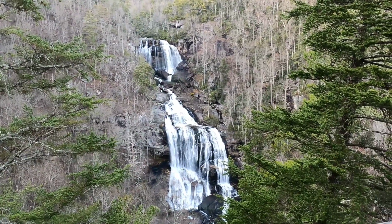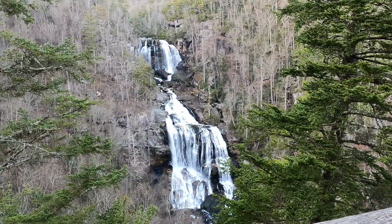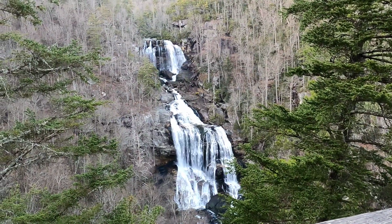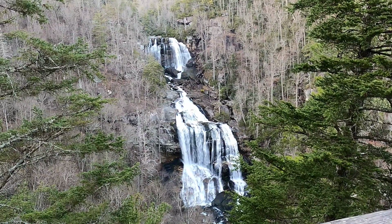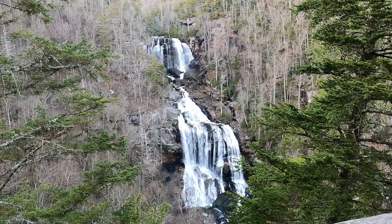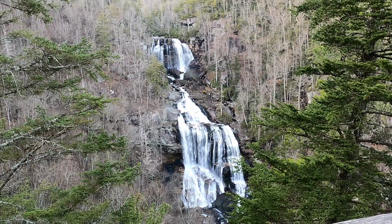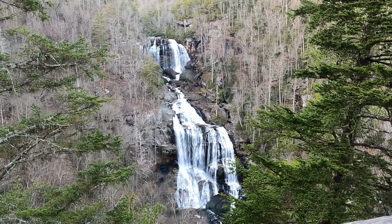Whitewater Falls, tallest waterfall on the East Coast. This is the pinnacle of the trail in my opinion. Well, at least from what I've seen so far. I've been here twice before. You've probably seen this in one of my previous videos, but never been here while through-hiking the Foothills Trail, so this is an added bonus.